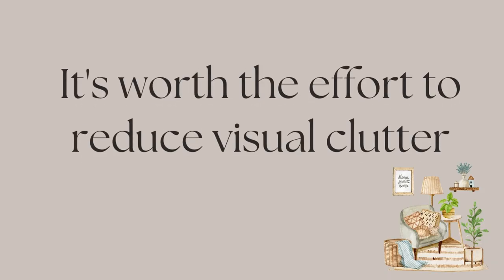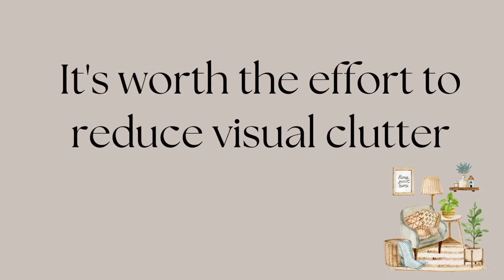Visual clutter can sometimes fly under the radar, but it's like a fly buzzing around your head, so to speak, and it can be a bit of an annoyance or hindrance. So it's worth the effort to reduce visual clutter.